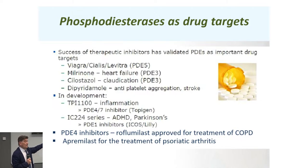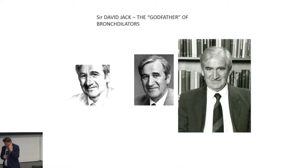We target PDE5. We've got drugs like sildenafil, vardenafil. We know that they're very effective in erectile dysfunction. They're also now very effective in pulmonary hypertension. We've long known that targeting PDE3 can also have effects on platelet function and also stroke. And then more recently, the drug apremilast, which is a PDE4 inhibitor, has been approved for psoriatic arthritis as an anti-inflammatory drug. Again, it is still limited, although less so than roflumilast, in terms of having effects on the gastrointestinal tract.